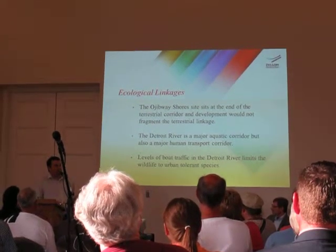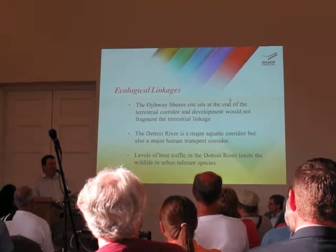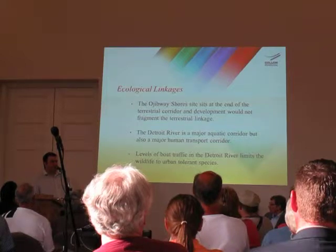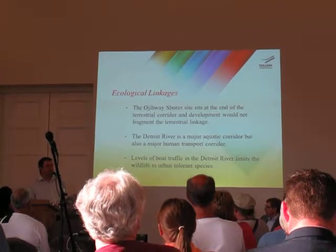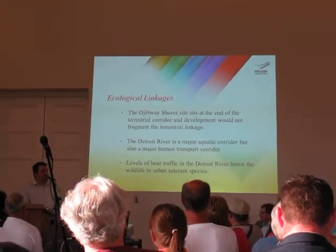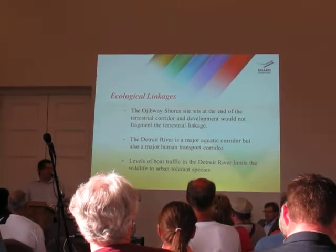In terms of ecological linkages, the Ojibway Shores sits at the end of the terrestrial corridor. Development would not fragment the terrestrial linkage across the natural areas that extend to the east. The Detroit River is a major aquatic corridor. It's also a major human transport corridor, and levels of boat traffic in the Detroit River limit the wildlife in this area to urban tolerant species.